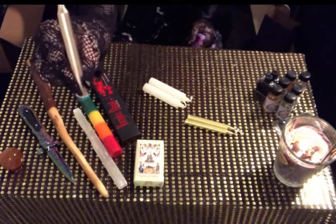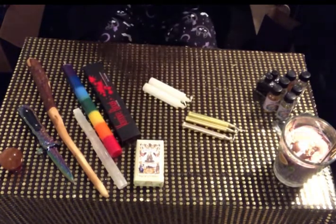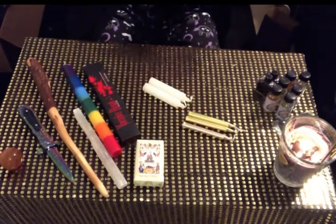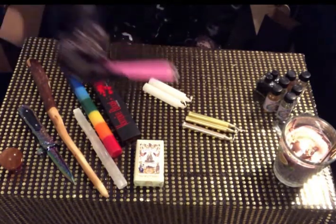Then I got a rose gold one for self-love. I always pick these up. I love the little rose gold. And then I just saw these and I was in a girly mood. So I got 2 more little pink ones for self-love.